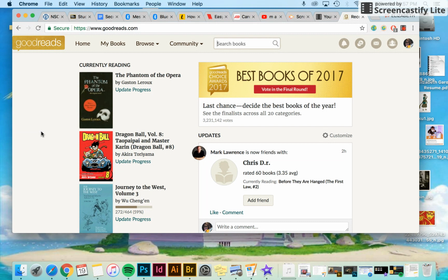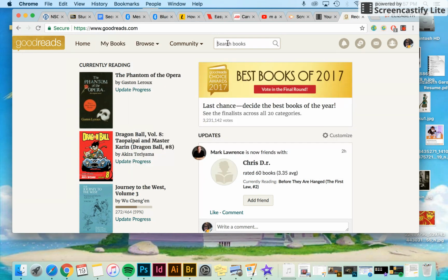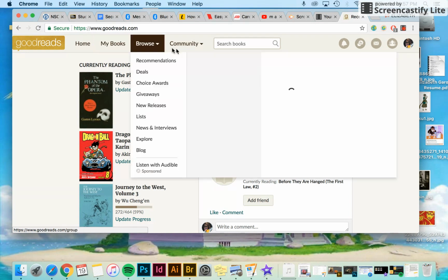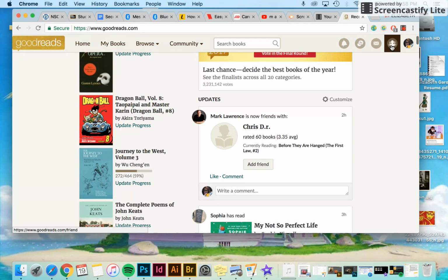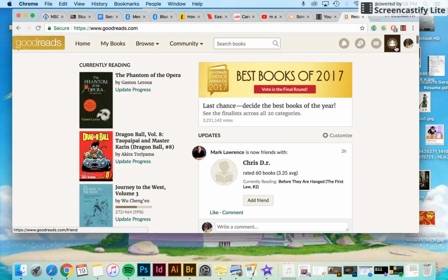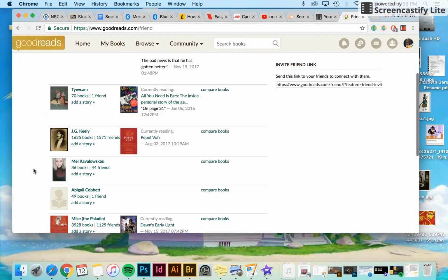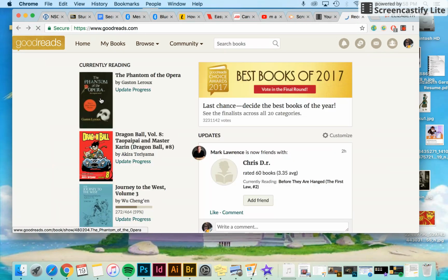So navigability, yeah, it's pretty easy to navigate. Again, like I said, they have the search bar up here, and then I forgot what this is called. This bar with all these options. Pretty easy to navigate, and then you got your stuff. You got your profile. I think this is like friend requests or something. Is it? Yeah, this is all my friends, what they're reading. So that stuff's pretty easy to find.